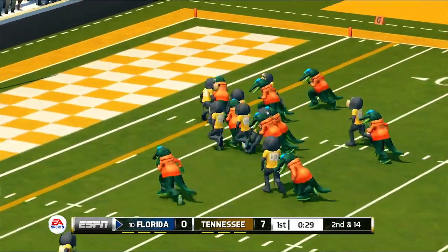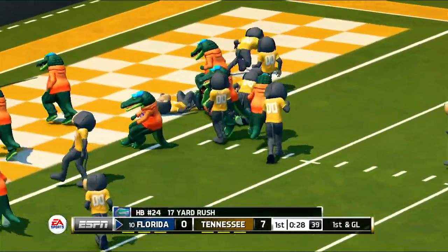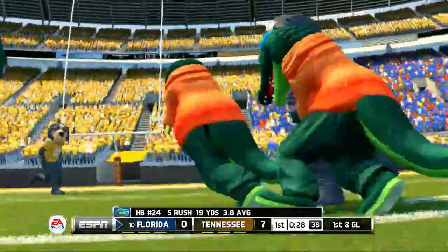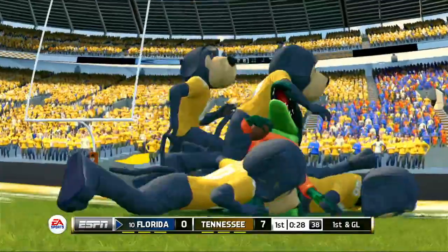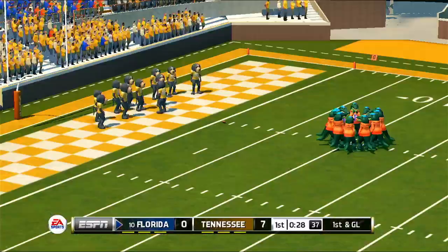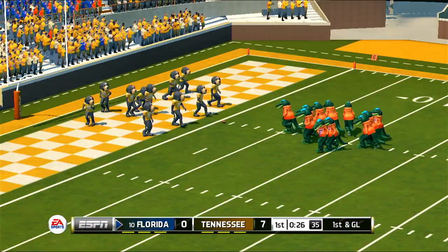Run. The 10. He's taken down at the 1 yard line. That's good for a gain of 17 yards. That makes it first and goal. It's first down, and they'll be looking for 6 points here.